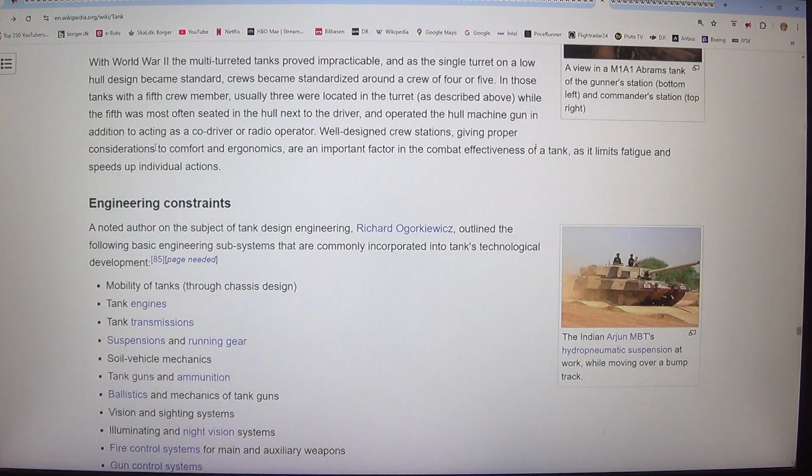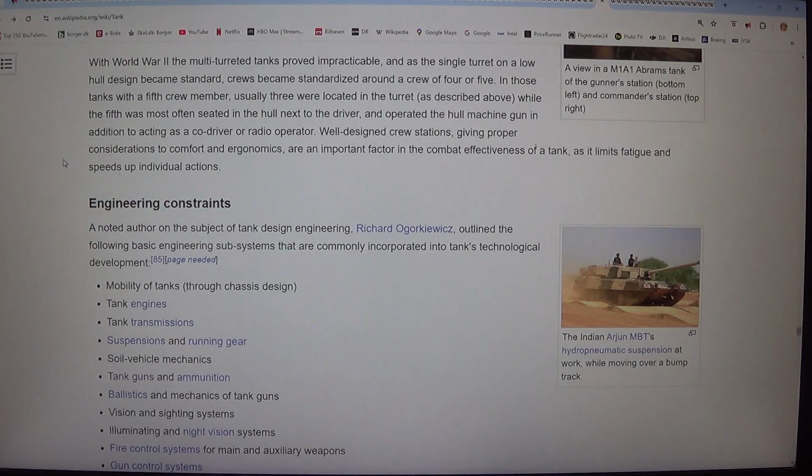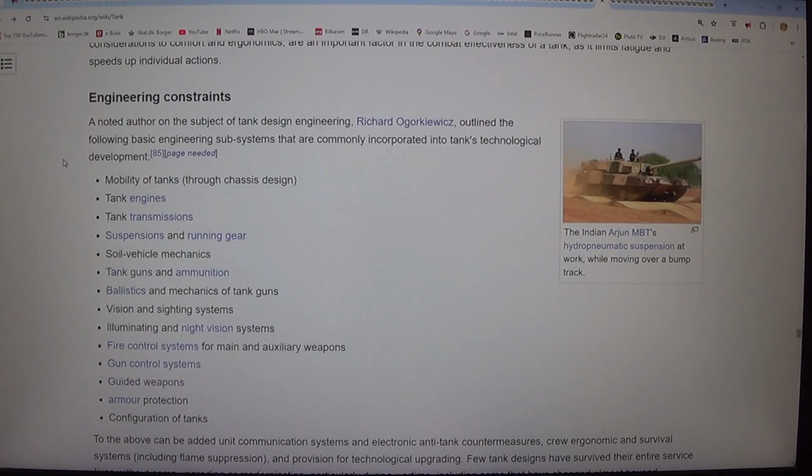Engineering constraints. A noted author on the subject of tank design engineering, Richard Ogorkiewicz, outlined the following basic engineering subsystems that are commonly incorporated into tanks' technological development. 1. Mobility of tanks, through chassis design. 2. Tank engines. 3. Tank transmissions. 4. Suspensions and running gear. 5. Soil vehicle mechanics. 6. Tank guns and ammunition. 7. Ballistics and mechanics of tank guns.